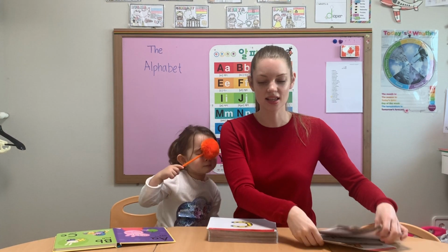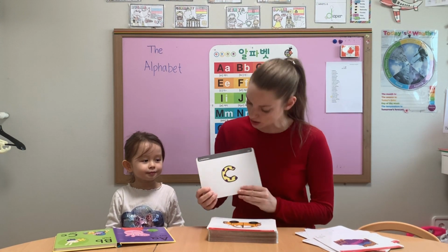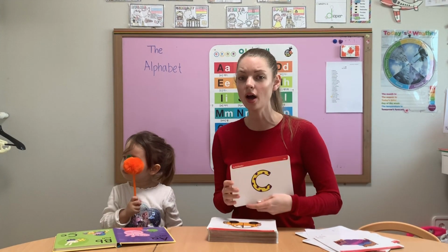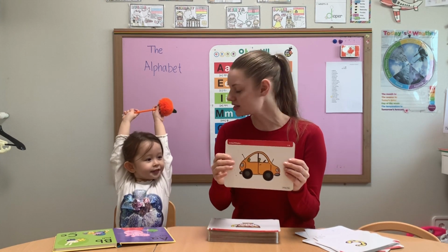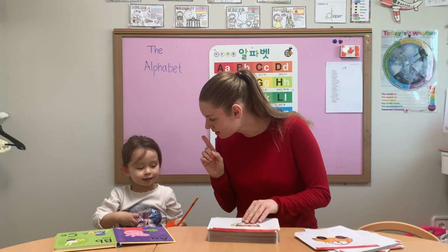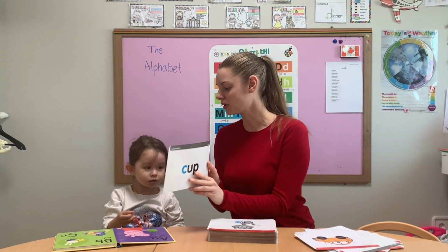Okay, our next letter is? C. And the big C and little C look almost the same. It's pretty easy, right? What are our words for C? Car. Tara, you're too fast. You have to give them a chance. Wait. See if they know this one. What is it? Okay, Tara, you can help now.